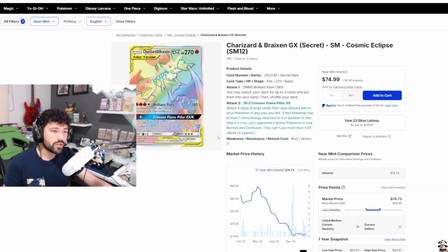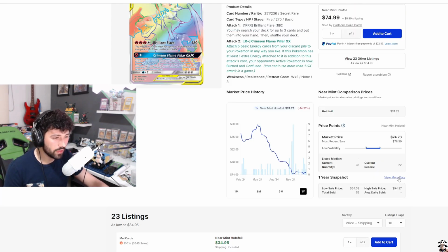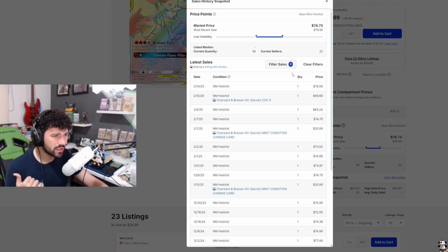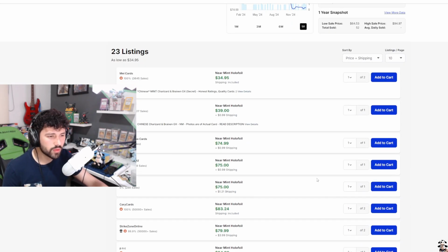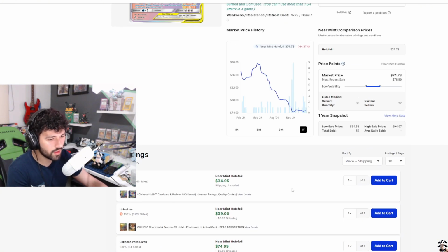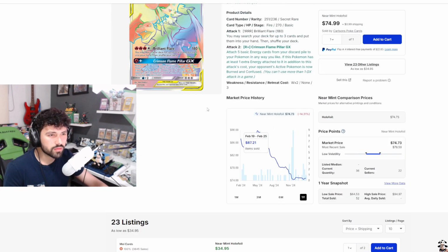Next card, we got a Charizard and Breakin GX. This is one of the few cards that have not blown up in price yet, so this might be low-key of a sleeper. It is down 14% on the year, and the most recent sales are around 78, 83, 74, 73, so it is right around market. Cheapest one you can buy right now is $74.99 plus 99 cents shipping, so around $76, which is slightly above market, 74, but that's pretty much on market.